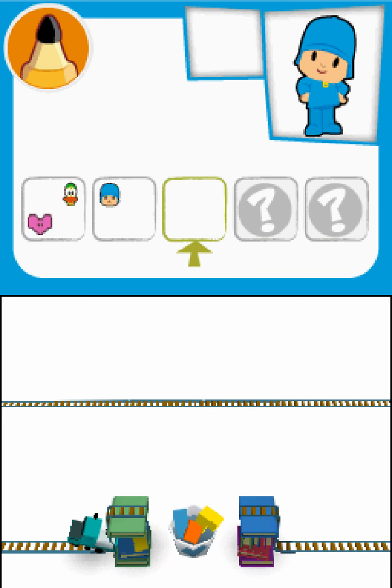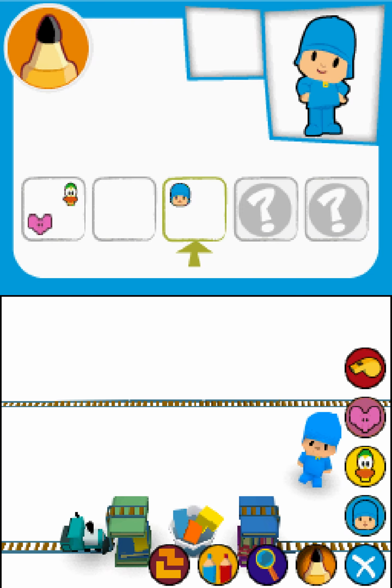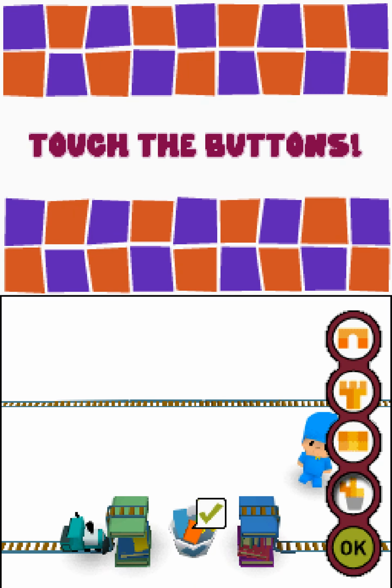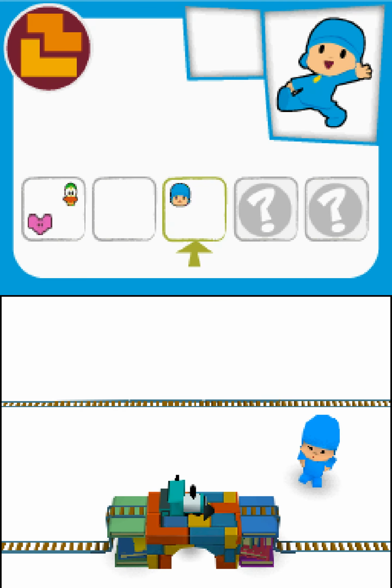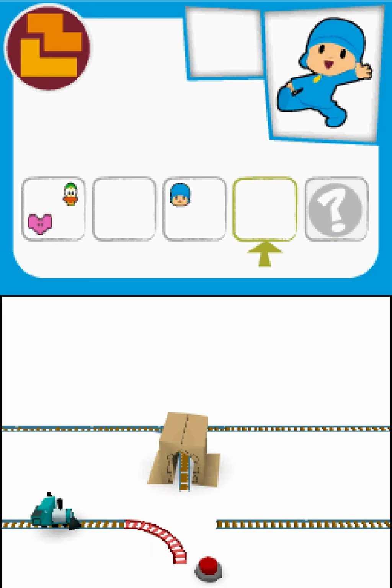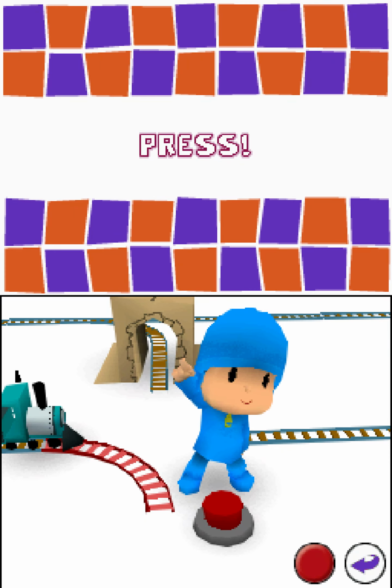We'll have to arrange the tracks again. Touch the buttons. A bridge. Good idea. I think the train can travel on two different circuits. Press.